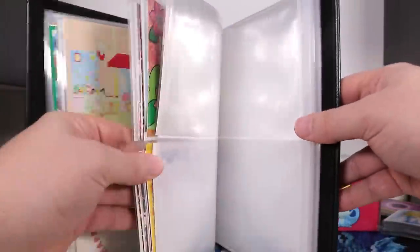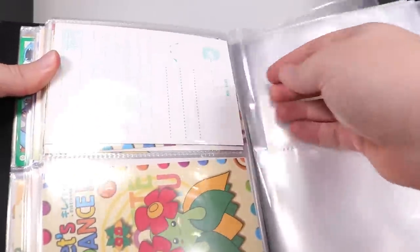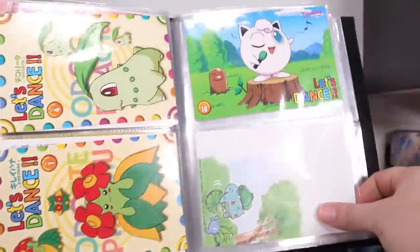Man, this thing is getting pretty big. Slide in Chikorita. Slide in Blossom. Slide in Jigglypuff. Slide in Bulbasaur. There we go. Okay. That's enough for today.